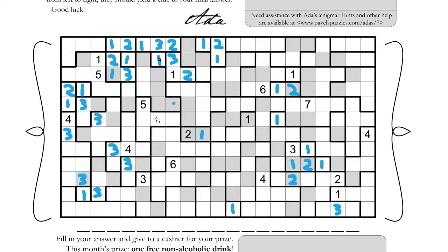That can't be a three. Those can't be threes. That can't be a three, that can't be a three, but either of those two could be a three. Surely I can figure out this bit. Can't be a three, can't be a three.